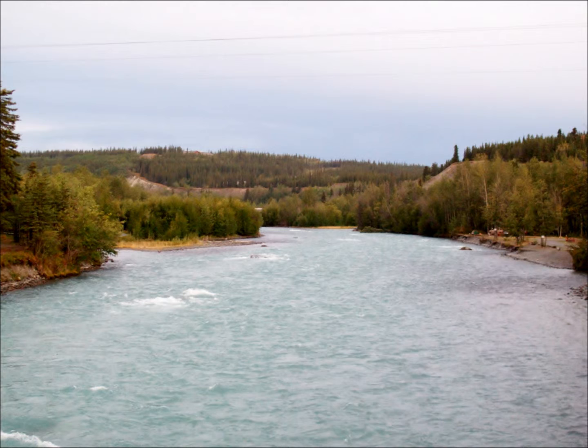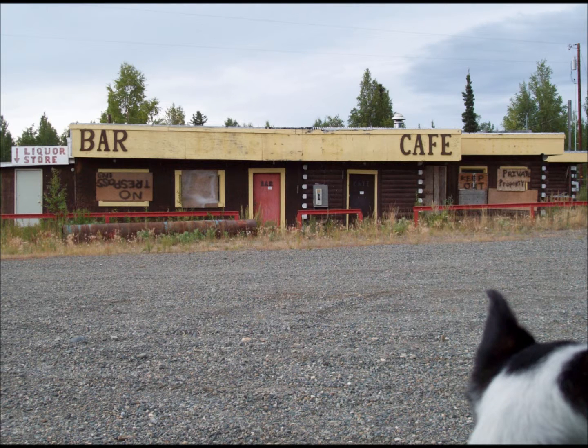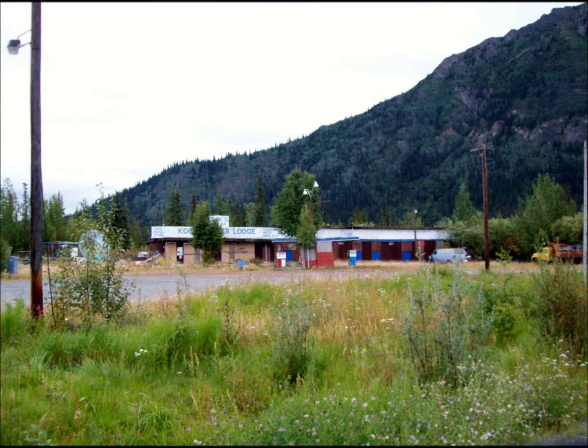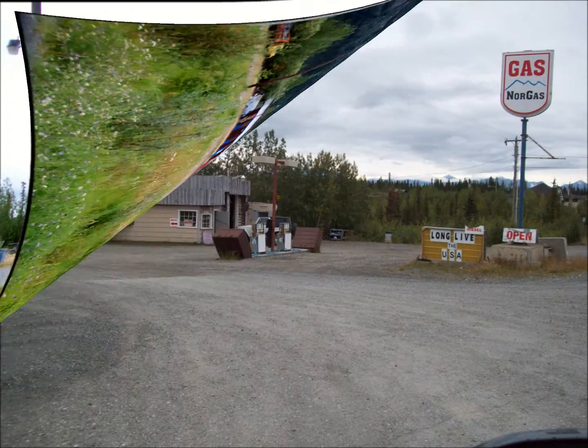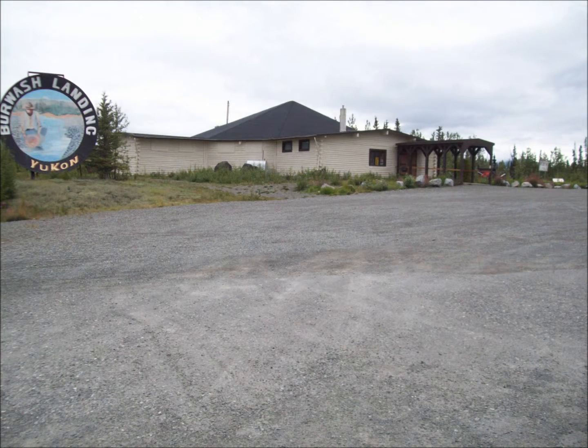August 13th now. This is Clutina River at Copper Center, Alaska. 7:56 in the morning on the 13th. Closed up bar and cafe. Had a picture of the Wrangler Mountains back there. This place actually is in business. Coydern River Lodge. And then the sign says, "God bless the USA."